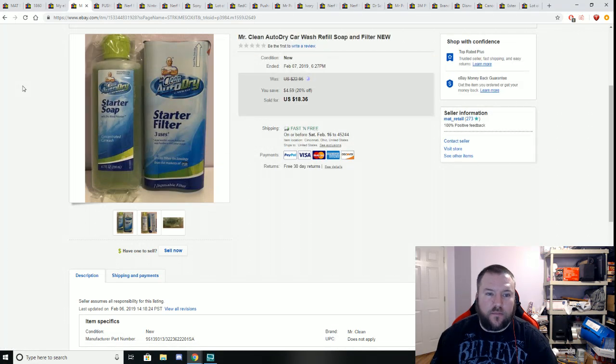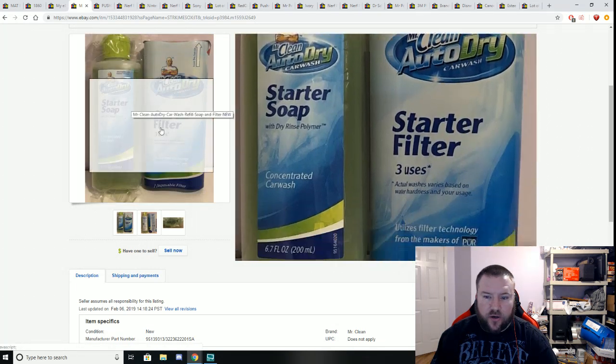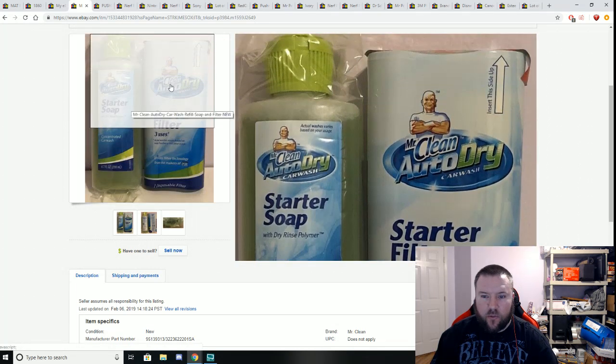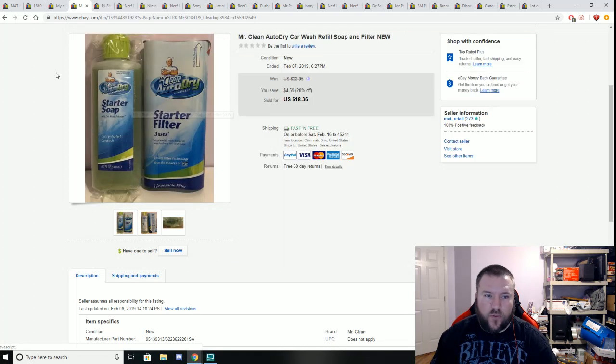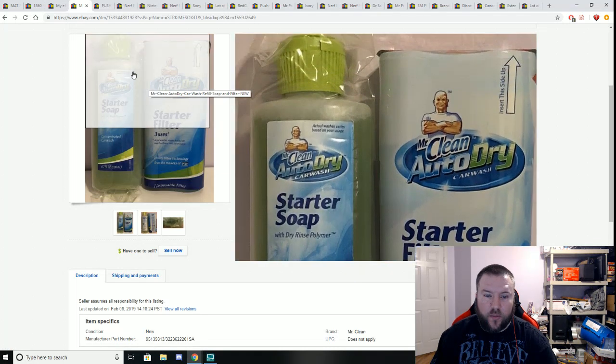Bought this from St. Vincent de Paul for $3. It's got the starter soap and the filter. The filter is what people really want, the thing on the left there. That's what people are really looking for. I've actually sold just the filter before, but this was the 2-pack.